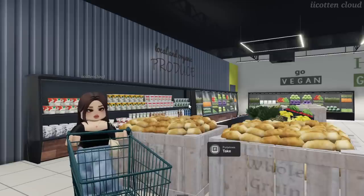Okay, you guys, so we're finally inside the grocery store, and I'd like to first start off with my vegetables. So we're gonna skip the dairy part first, and we're gonna go straight into the vegetables, and then we'll come back to the dairy. So let's go to the vegetables, which are going to be in the back.